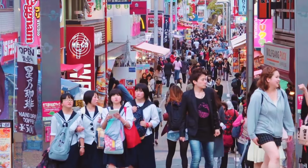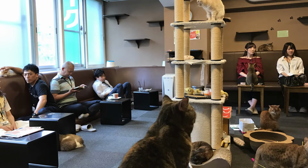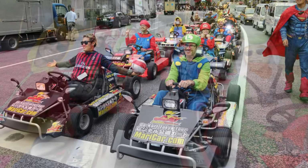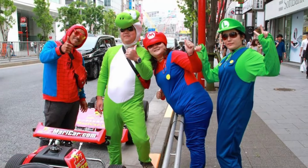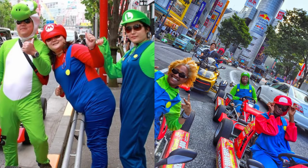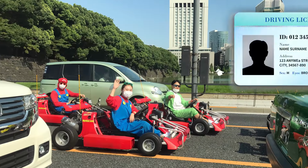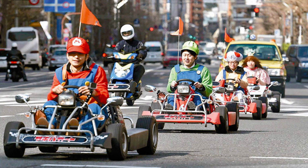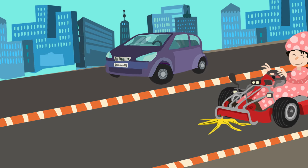There's no shortage of fun activities to do while visiting Tokyo. You could visit a relaxing cat cafe, hunt down the most beautiful cherry blossoms, or you could dress up as your favorite Mario Kart characters and go racing down the highway. Wait, what? With the company's street cart, you can don a colorful costume, take the driver's seat in a custom-built go-kart, and see Tokyo's best sights right in the midst of the busy traffic. As long as you have an approved driver's license. It's hard to imagine seeing something like this in America, but what better way to scorch the tarmac with friends than while dressed as Mario himself? Just watch out for those pesky banana peels.